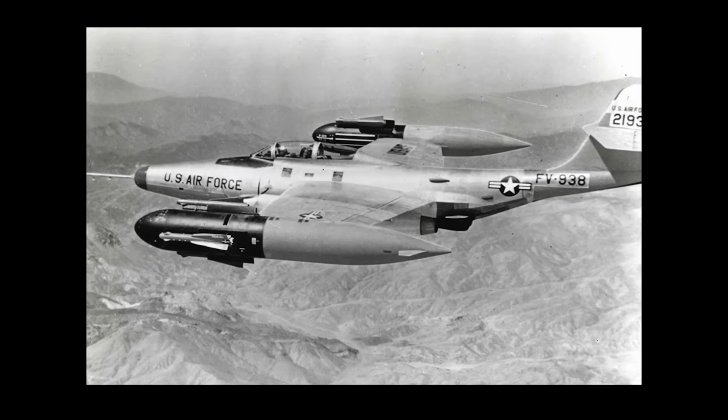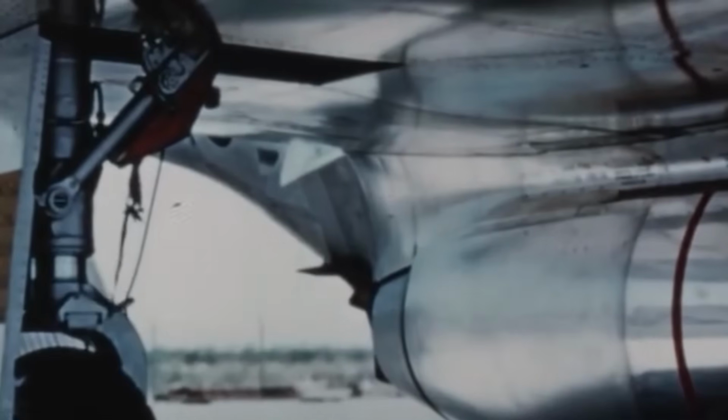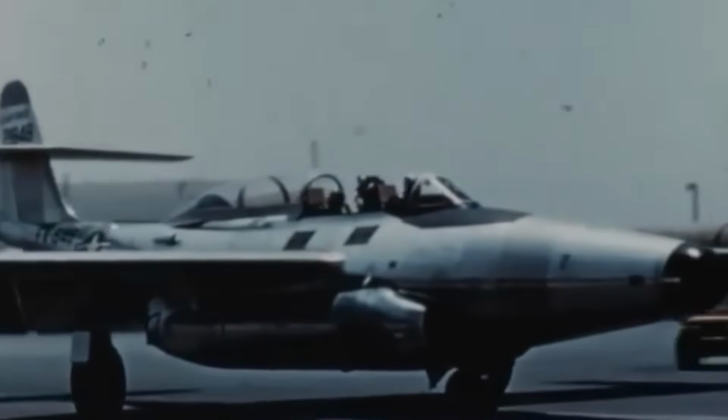The Northrop F-89 Scorpion, despite never seeing combat, left an indelible mark on the history of military aviation. As one of the United States' first jet-powered all-weather interceptors, it bridged the gap between the propeller-driven fighters of World War II and the supersonic interceptors of the late Cold War era.